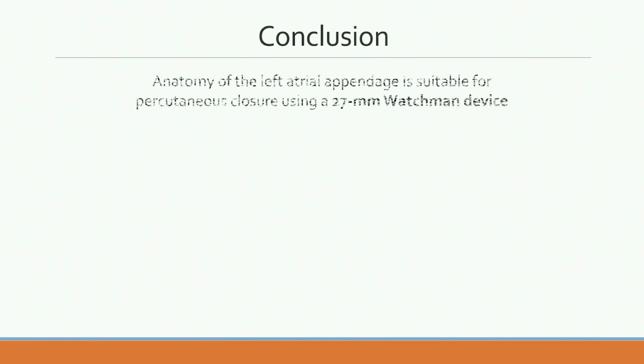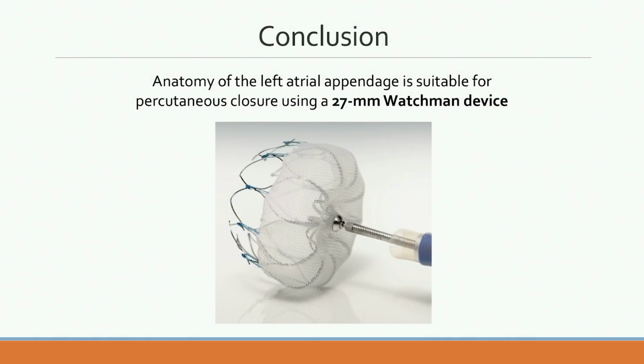So now let's conclude this part of the assessment related to atrial fibrillation. We can say that the anatomy of the left atrial appendage is suitable for percutaneous closure using a 27 millimeter Watchman device. And this is an image of a Watchman device. It's a nitinol frame covered with cloth that is at the beginning permeable to red blood cells and blood, but eventually will endothelialize and successfully close the left atrial appendage.